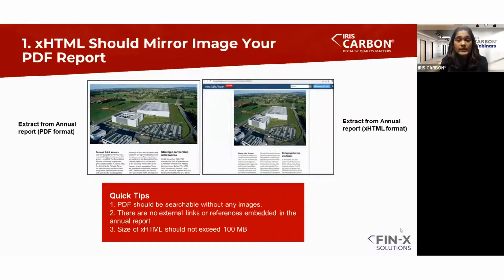If the PDF report is in image format, it becomes very tedious for a software agency to convert the file into XHTML. The second important thing is that there should not be any external references or links attached or embedded in the PDF report or the annual report. And of course, the size of the XHTML output should not exceed 100 MB. So these are a few tips to focus on while comparing your PDF report to an XHTML report.